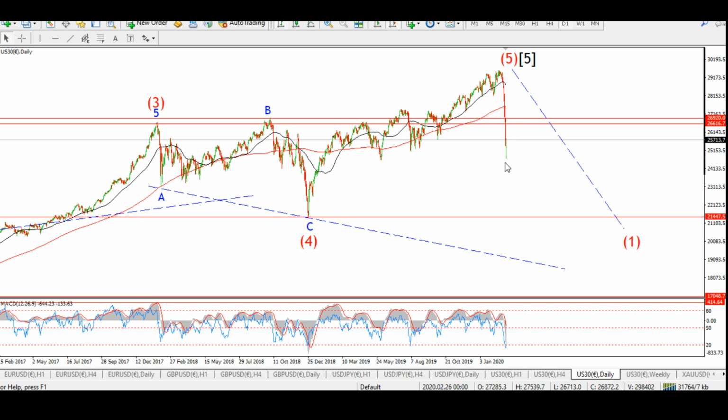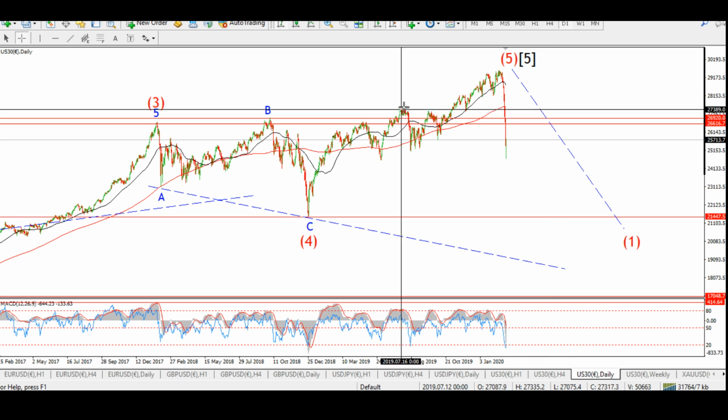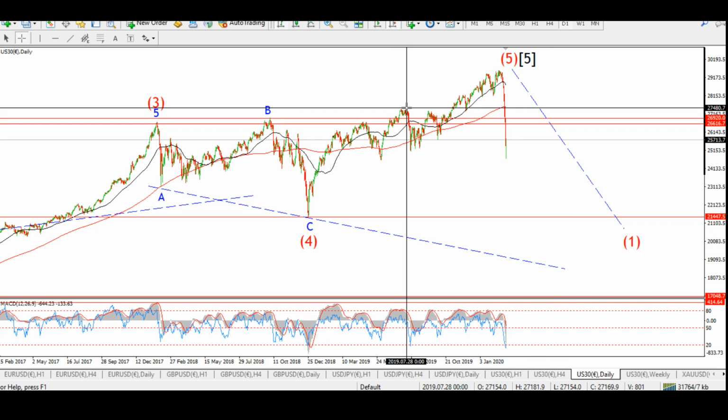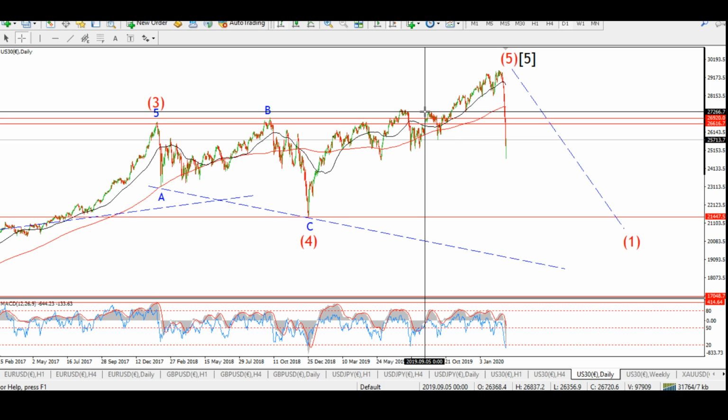That is wicked. I knew there was something building. I didn't expect it to be that quick and that vigorous. Now what we have to expect is some sort of reaction to that vicious sell-off. I am lining up for a three-wave pattern to build some sort of right-hand shoulder here. So we've got a head and shoulders building. This previous left shoulder seems to be coming in around the 26,500 to 27,000 level.